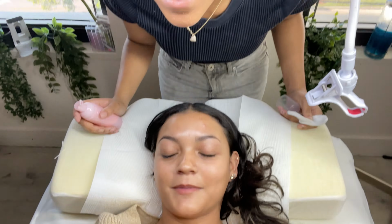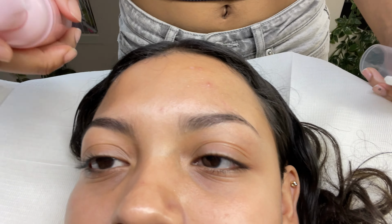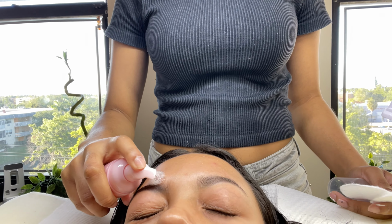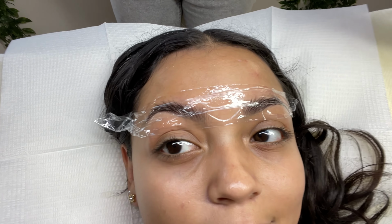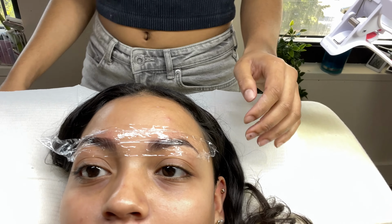Hey guys, so my best friend is gonna say it. Eyebrow lamination. No tint, no wax. Yeah, but are you gonna do it like straight out, or how are you gonna do it? I'm gonna place it how you want me to place it. Okay, before it's done. All right, being tinted. I mean, laminated. We're gonna shape it. I'm gonna show you. Okay, it's starting to burn.